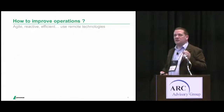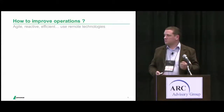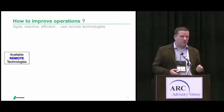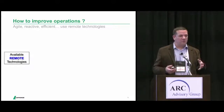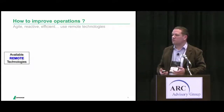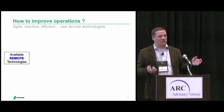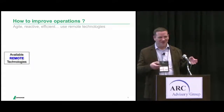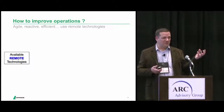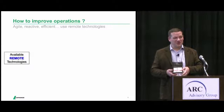So here, the problem is about remote technology, what you can do remote. And so we started to work on remote technologies because today we had a drastic change in how remote technology can be used in the industry. Before, you would have to install a very special hardware equipment in all your factories in a central place. Would be very costly. Today, it's software-based. Became very easy.